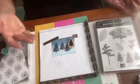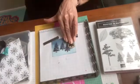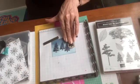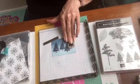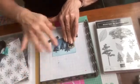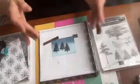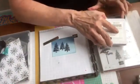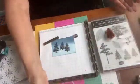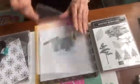Overlap it just slightly. And then I'm looking to see, oh yeah, I have one alcohol prep pad left over here. I obviously need to restock these. I like to have these to clean my fingers with when I'm done with sponging or something else where I've gotten a lot of ink on my fingers. So let's ink this last tree up and give it a nice saturation of Night of Navy ink.